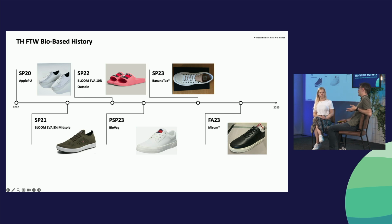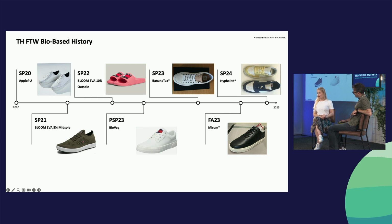We made a nice sample, but let's see. Also, look-wise, we still need to work on that. But we didn't stop there. Nope. The next stop, Nicolo is actually modeling our beautiful Hypholite shoes. They're another biomaterial at 100% load using oyster mushrooms. And so throughout this entire timeline, we've used apple, algae, corn, banana, mushroom, and mycelium. So we've really explored different types of feedstocks, different materials, and different applications within our footwear. But we're not done yet.